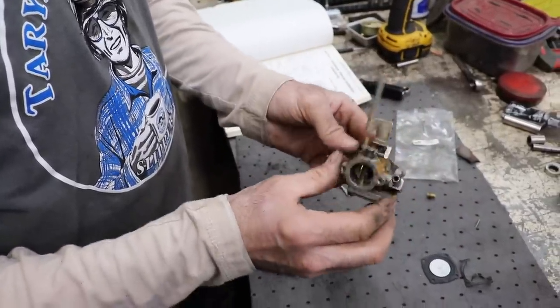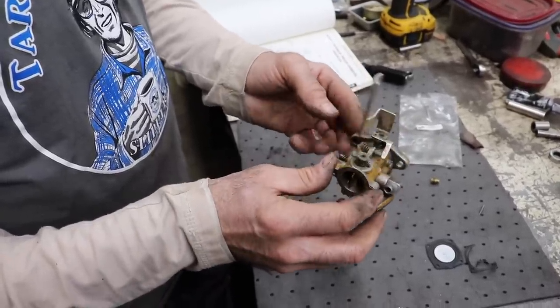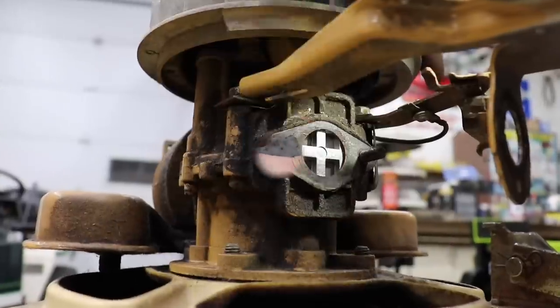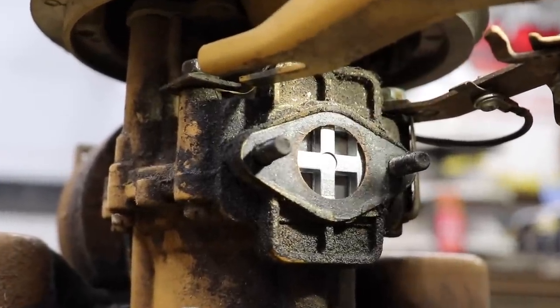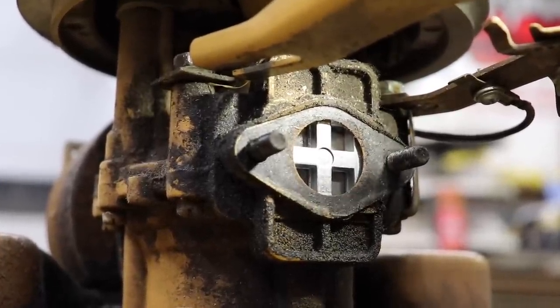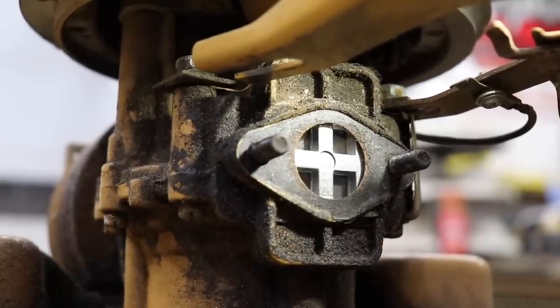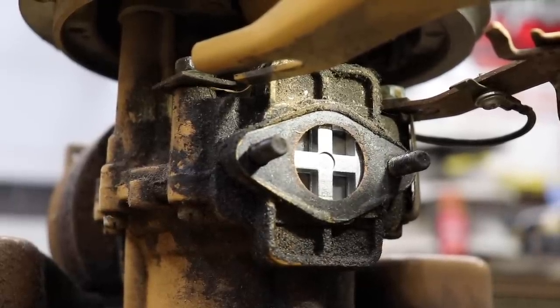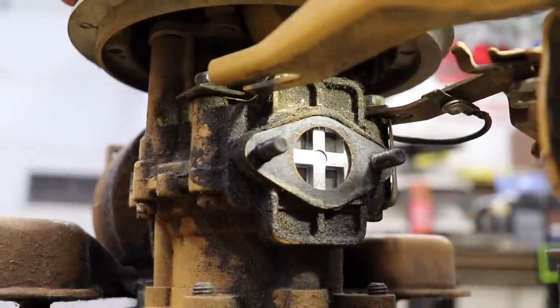All right, so now we're ready to put this all back on. Need a new little piece of fuel line. See if we can get the Flymo to fly. So this has got a reed block on it, and the reeds look like they're all closed and it's pretty clean. So this thing's probably got not a lot of time on it. So yeah, we can go ahead and put the carb on. I'm not going to put a new gasket on there. That gasket should be okay.